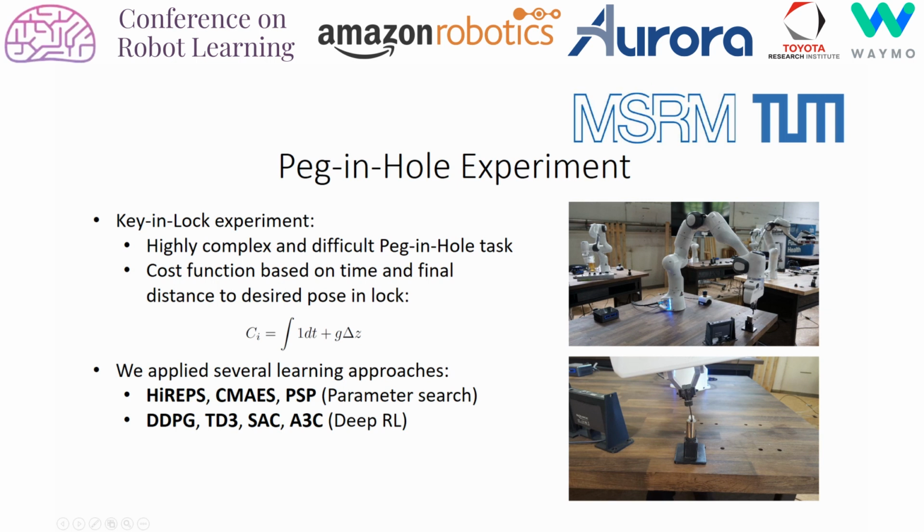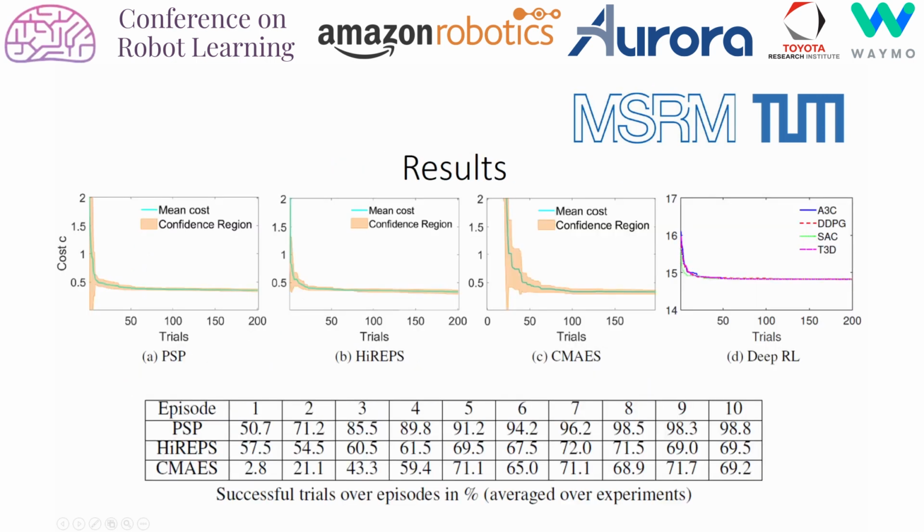Therefore, we applied HiREPS, CMA-ES, and our PSP algorithm with the structured learning system, and for deep reinforcement learning, deep deterministic policy gradient, its twin-delayed version, and soft and asynchronous actor critic. All experiments were carried out using a compliant Franka Panda robot. For each learner, we carried out 10 experiments consisting of 200 trials each.